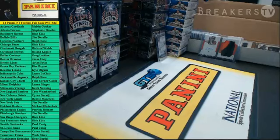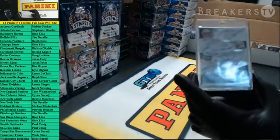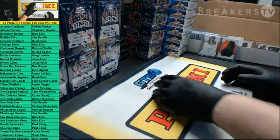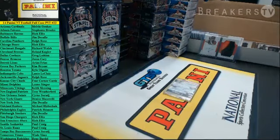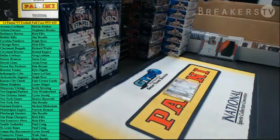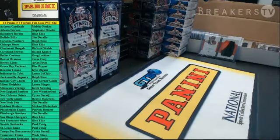So first, let's start with the 4-way random. Patriots, Dolphins, Jets, and Bills. Pen Pals Quad Auto. Yeah, it's weird. I know, Cyrus. Random.org, do the dice roll and proceed.